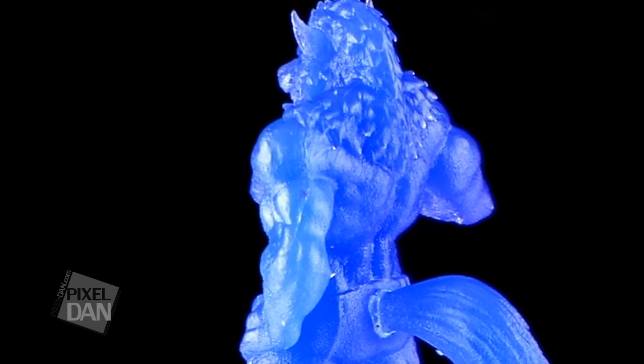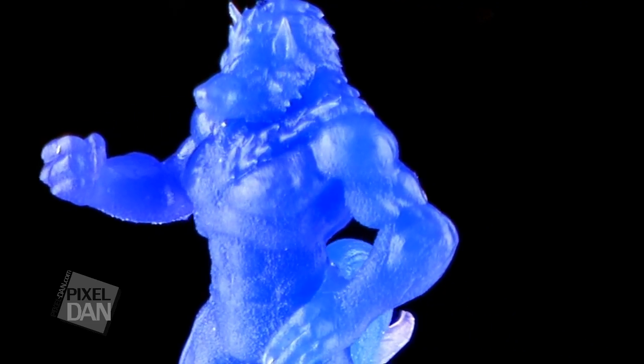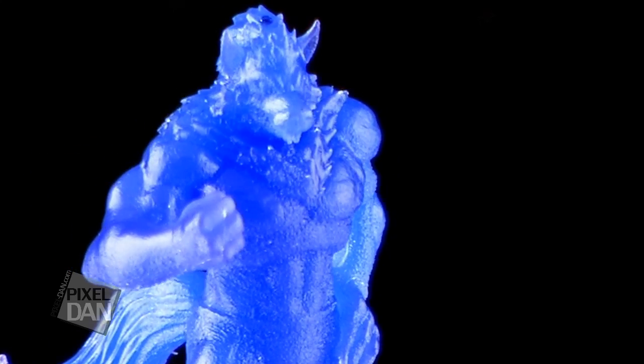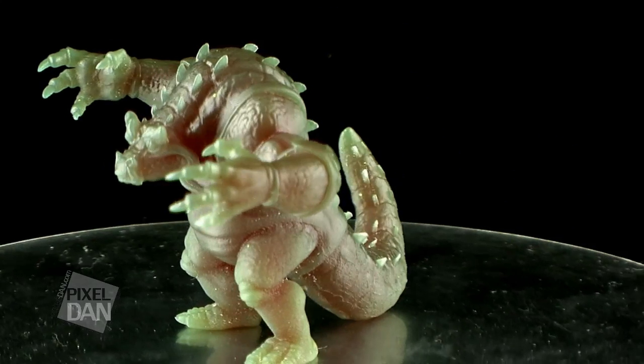The figures, of course, are just a solid color, so there's no painted detail, but what's really neat about this is that there is a lot of little details put into these guys. So you can look up close on there. It may not come across real great on camera here, but you can see there's a lot of really nice sculpted work put into these figures.